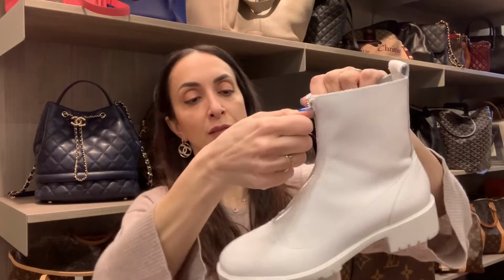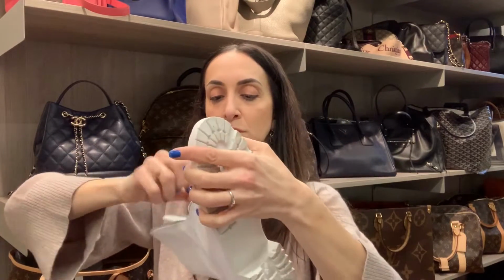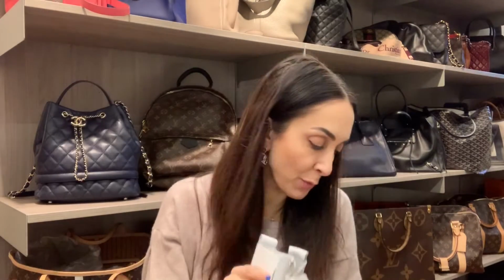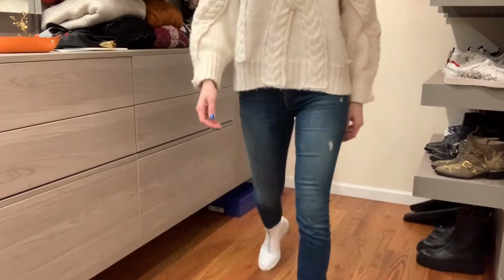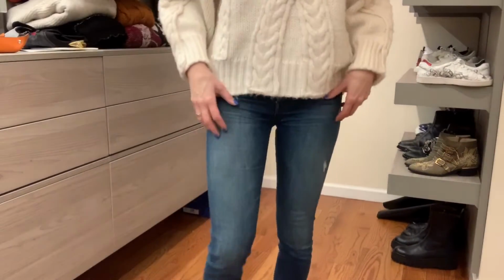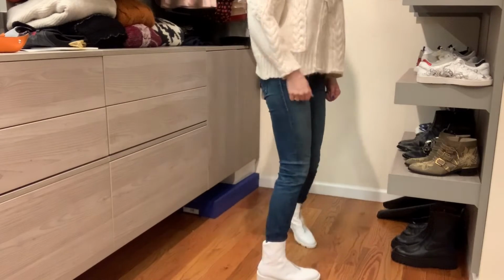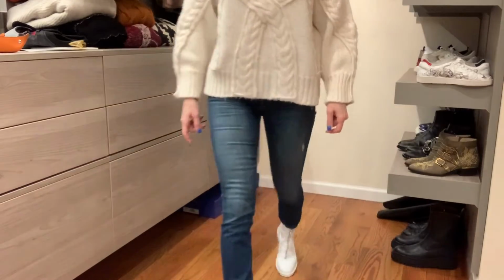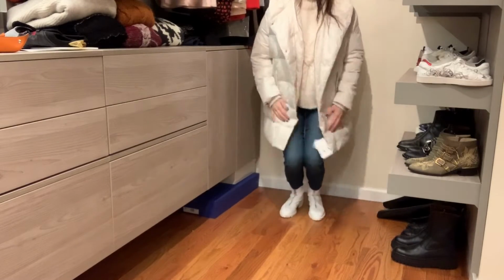So this is a boot, white boot with zipper. There we go. So this is my first pair of boots I wanted to show you. Okay, and now these white boots. Goes well with this white sweater, I think. And also, I did good with this coat. Also, good outfit.